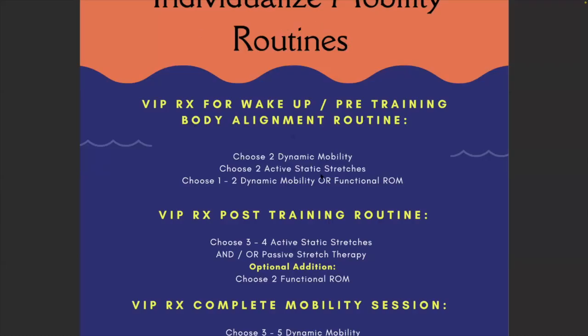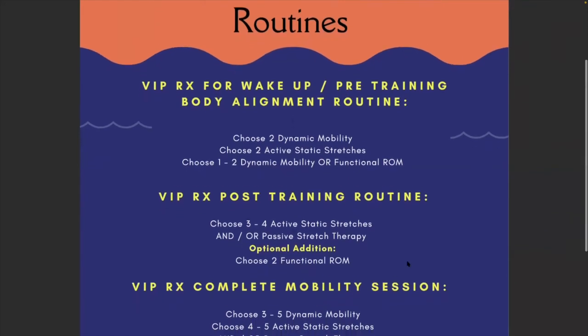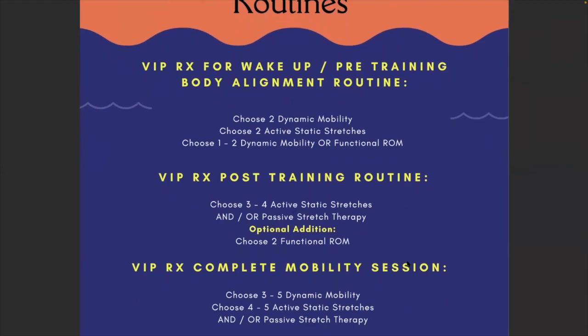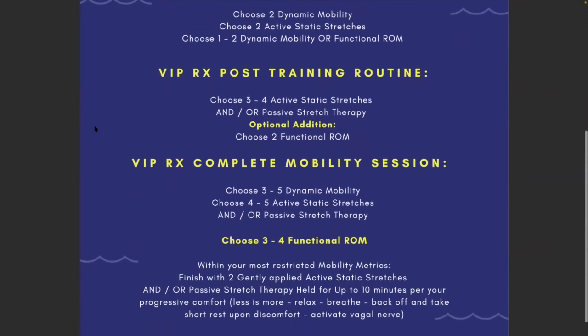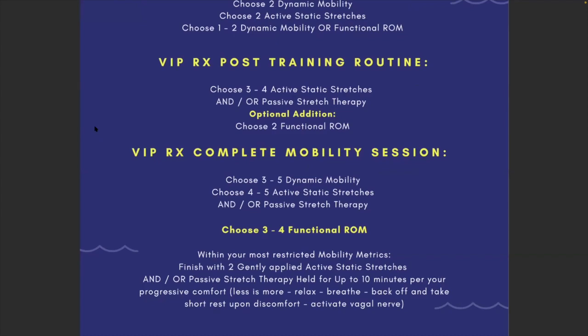And then VIPs, you choose 2 dynamic mobility exercises addressing your mobility deficiencies, which again, the video on the mobility solutions will tell you, and then choose 2 active static stretches, and choose 1 to 2 dynamic mobility or functional range of motion. The big takeaway for you is do exactly as I showed in the general prescription on the previous document. You're going to have a lot more than 2 dynamic mobility. You might have a total of 25, or you might only have 13 if you don't have that many deficiencies. But over time, go through all of them and see which ones are your favorites.